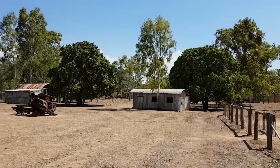Here we are at the old Laura homestead. It's just ruins now, but it was once a thriving cattle station.